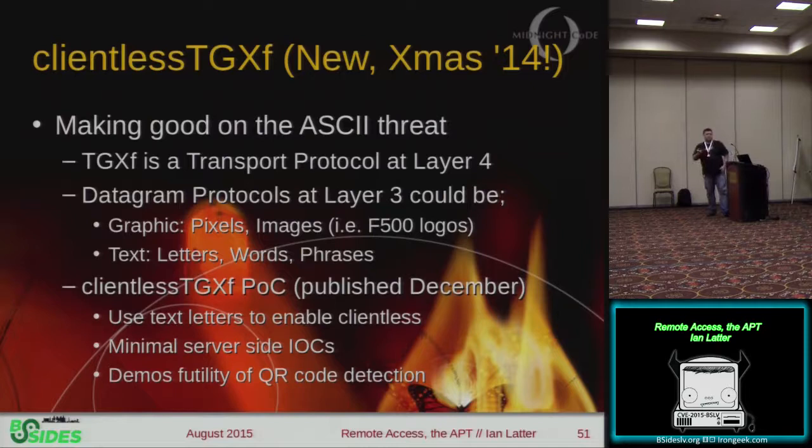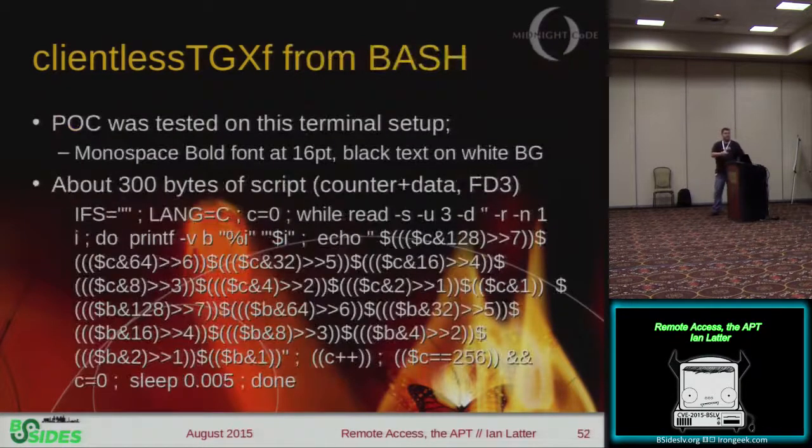And it's still minimal server-side indicators of compromise because I've just got this 300-byte bash script, and it demos the futility of tracking QR codes. That's the bash code. I've put it in a specific font and color because I'm using OCR in my proof of concept. It could have been done better, but it was done quickly.